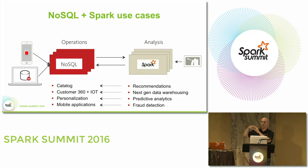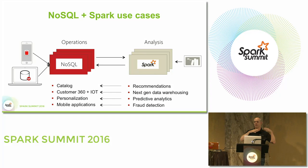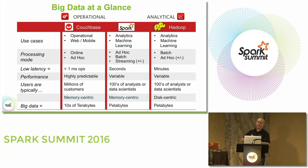You might be doing advanced next-generation data warehousing, where you're doing a lot of interoperability with Hadoop and other systems and feeding that into something like a NoSQL system to serve it out at scale. Predictive analytics to decide what song somebody might like to listen to, and serving that out of a NoSQL system. And so forth.